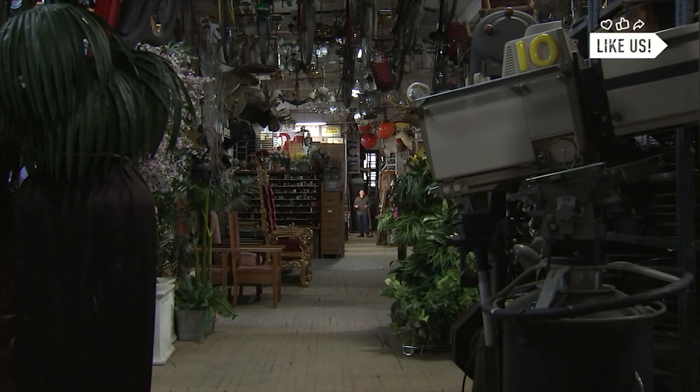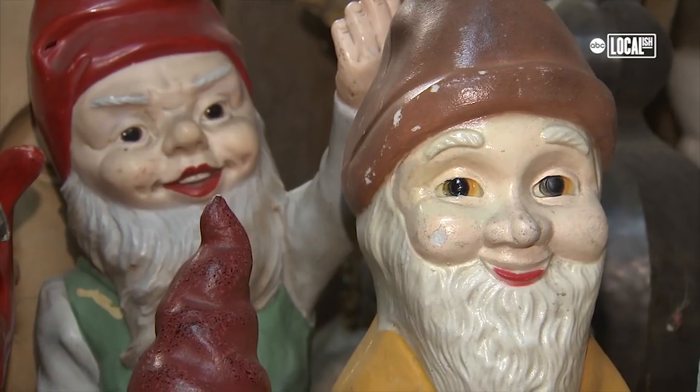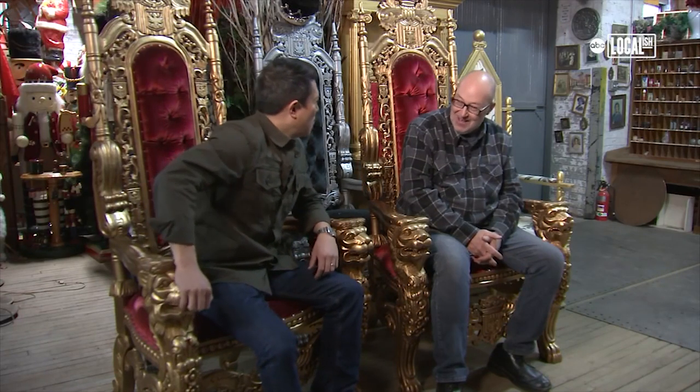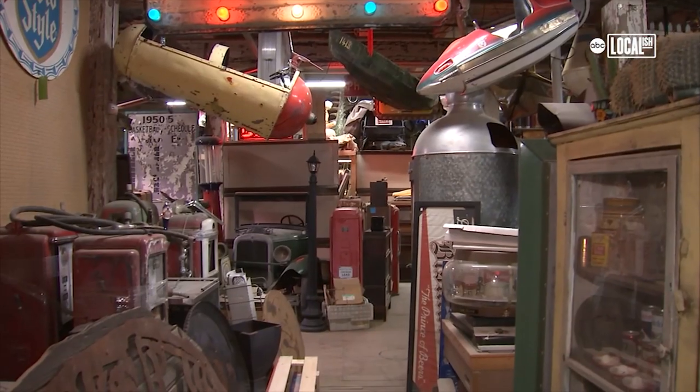We're in Chicago's Bridgeport neighborhood in this 36,000 square foot warehouse, stacked floor to ceiling with pretty much any item you might need for a film or TV show. Everything from the mundane to the obscure. So I guess you could say you're the king of prop suppliers in Chicago. I am the owner of Zap Props.